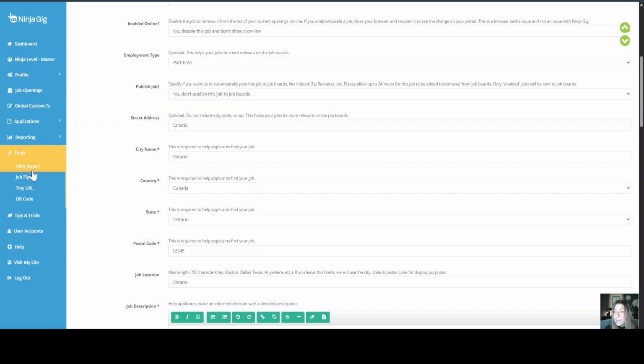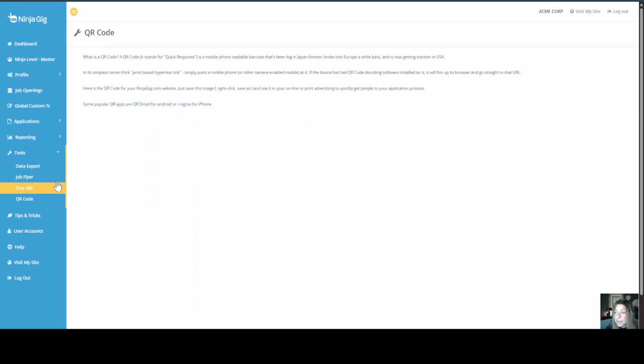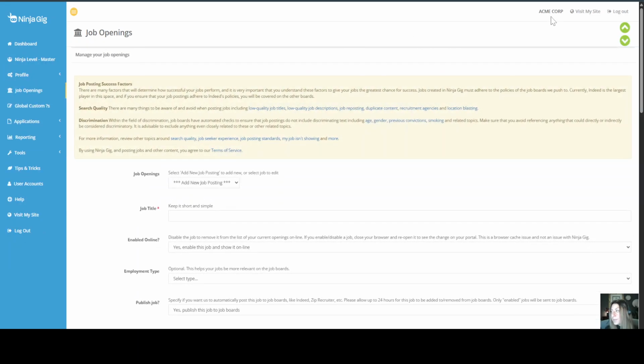They do have some additional tools which I quite like. They've gone a little bit further to think of some things that may be useful for you. You can create a job flyer. So I'm going to show you what this might look like, where you've got a QR code as part of that, which I quite like. And your job flyer will create a QR code with the job listing for it that takes you straight to your branded career site.